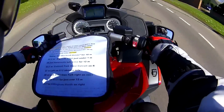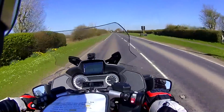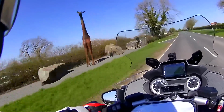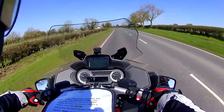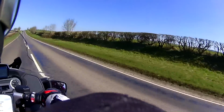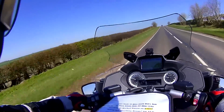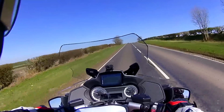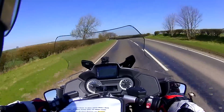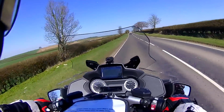And I think it's this one. You go past the Cadwell racetrack, the Wildlife Park. Beautiful countryside that you ride through. That's another thing with the Simon Weir books, he always seems to pick nice scenery that you ride through. Always puts such a smile on my face.